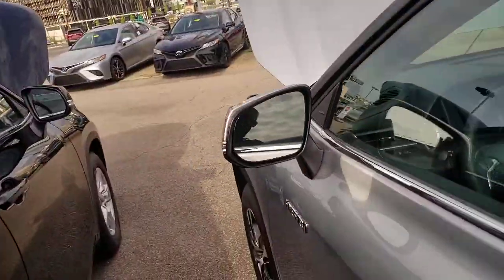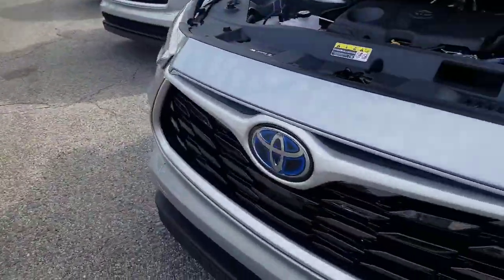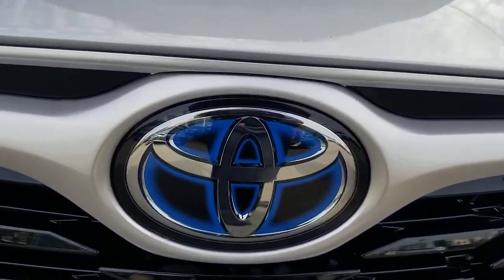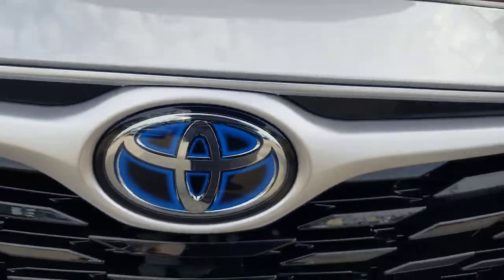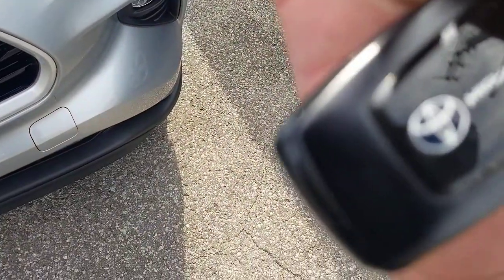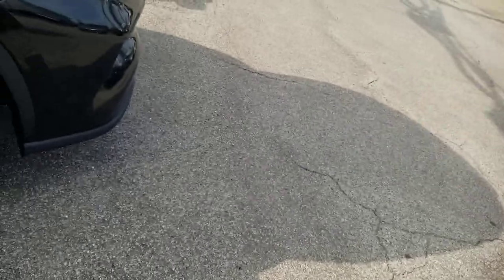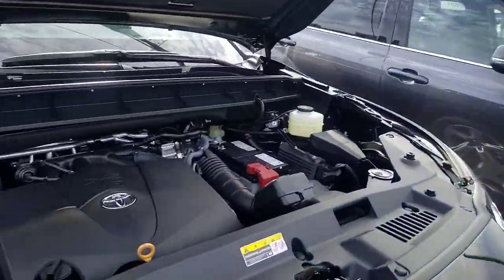So it's kind of easy to figure out exactly what we're looking for there. Oh, and then also you can always see your hybrid there. And like I've said in other videos, when you have a hybrid, it'll have a different emblem, and it'll have the blue around the emblem. It'll also have the blue around the emblem on the key. So when you look at the key, the key will have the blue around the emblem as well when it's the hybrid of any of the Toyotas.